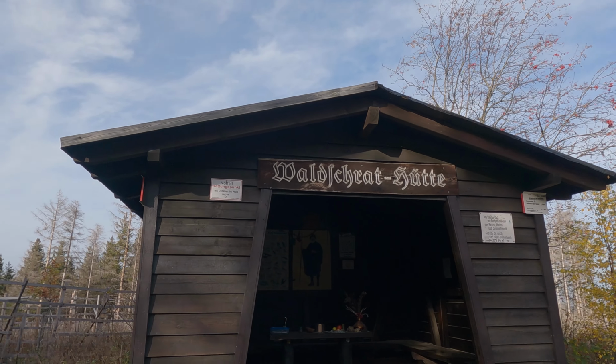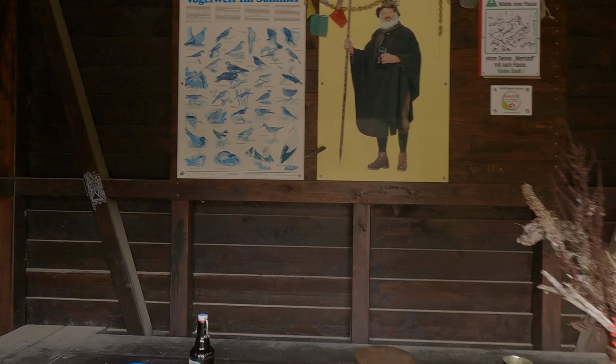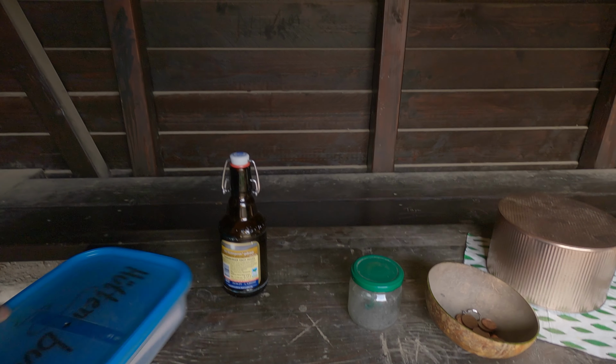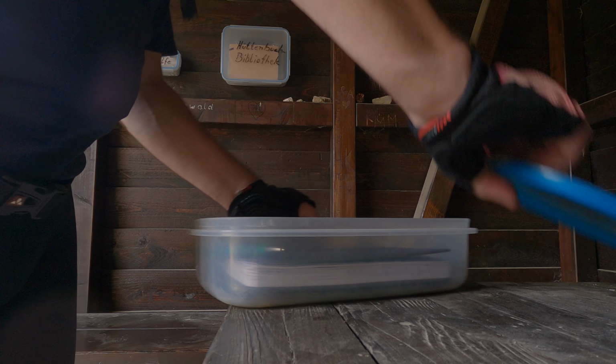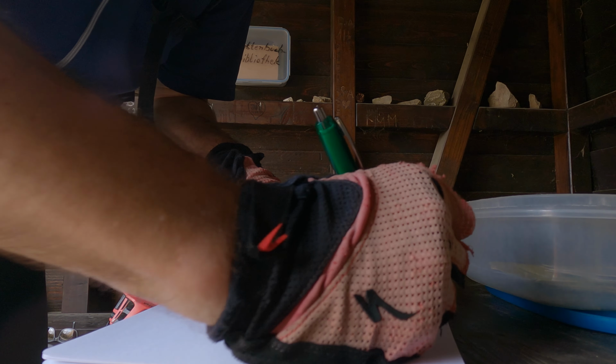Look at this, what a nice hut. It's empty. Hüttenbuch. And some fruit. Oh, lovely. Let's see what's in the book. But what a fabulous day. End of October, 21 degrees. Couldn't ask for more, really. Right, so I'll just leave this little shelter for now and make my way over there. See you on the road.